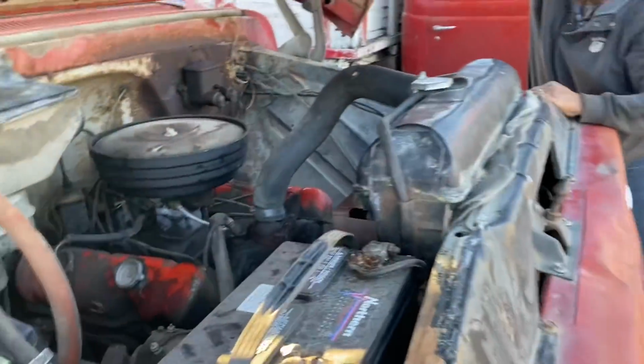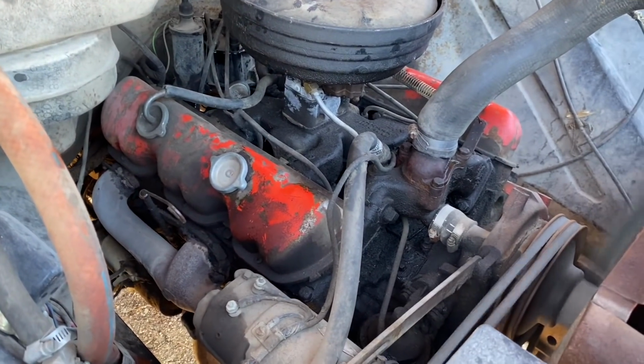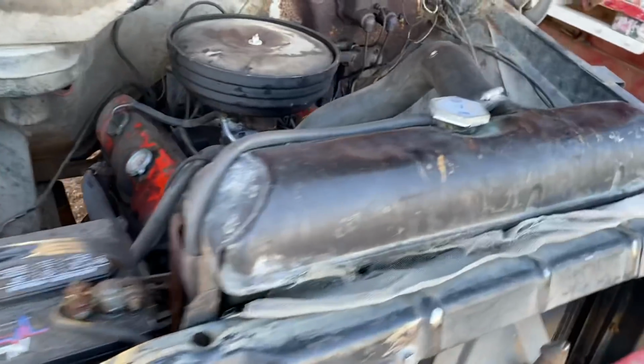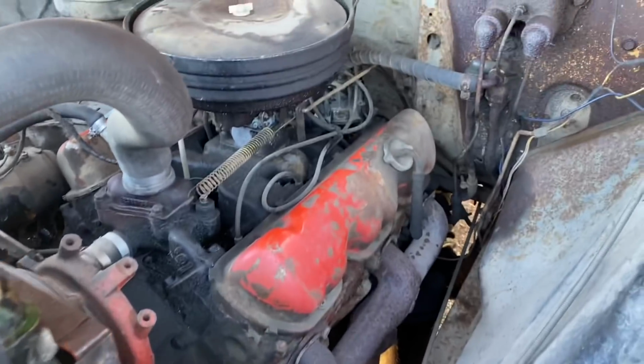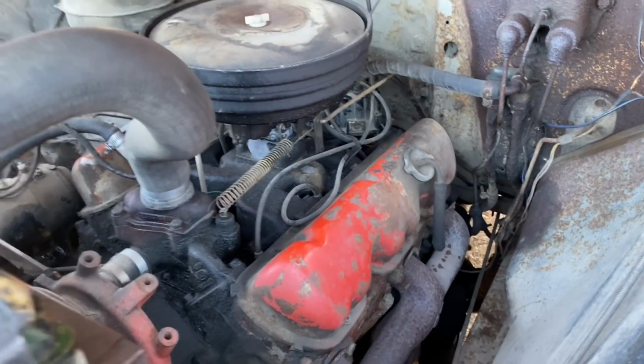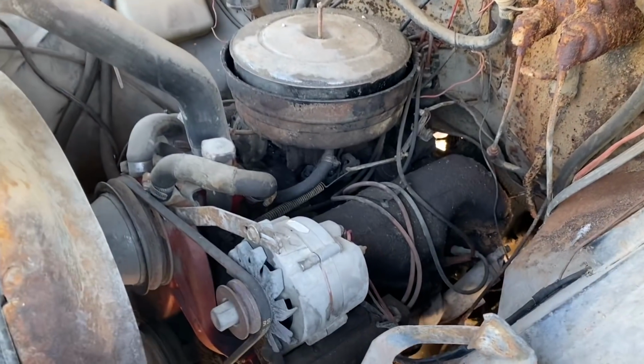So here's that GMC V6 out there. That's a really odd engine. Super heavy duty. Here's the 409 in there.